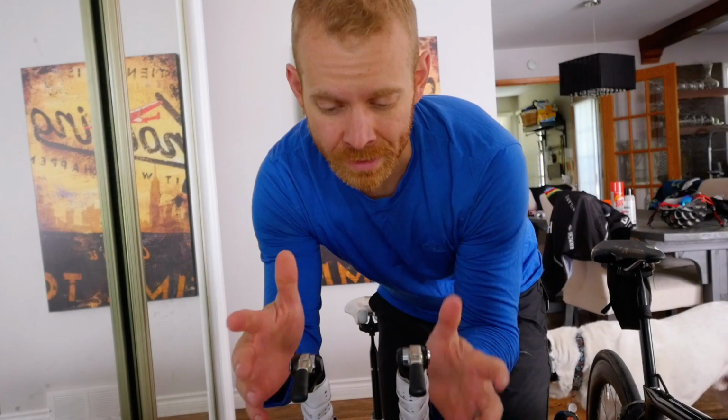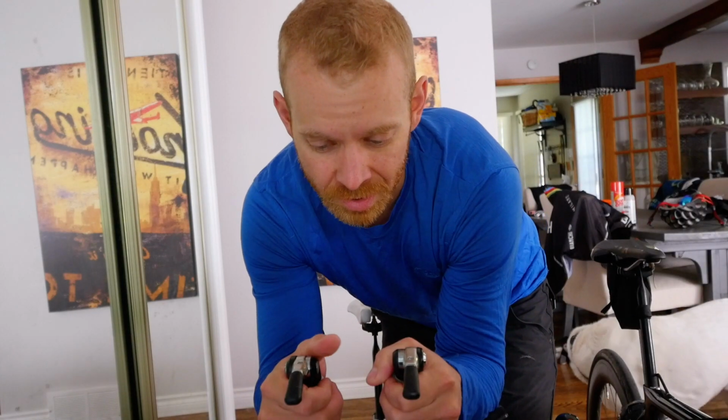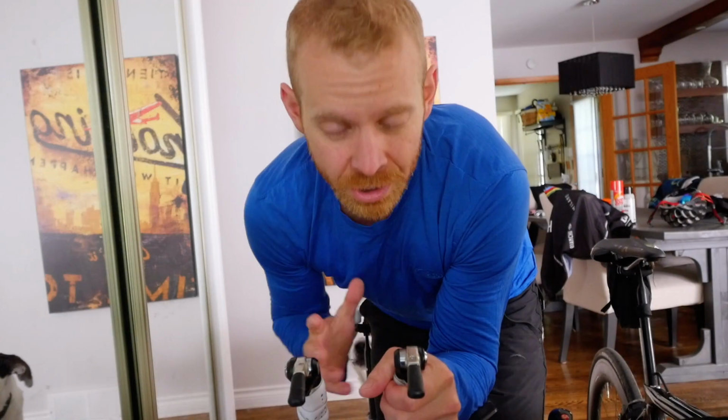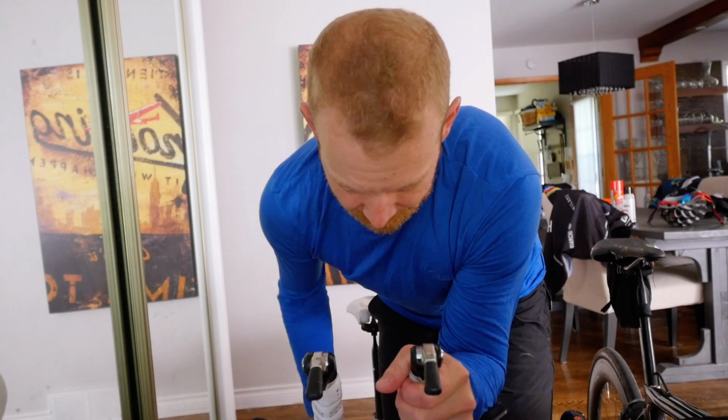So tri-bikes are fairly simple and straightforward because you're going in a straight line as fast as you can go. There's less need to have, say, really specific bike handling skills on a tri-bike. 98% of the time you're gonna be here in the aero bars. This is where you wanna be for as much of the race as you can possibly be. It's going to keep you aerodynamic, it's going to keep you out of the wind, and it's going to keep you fast.